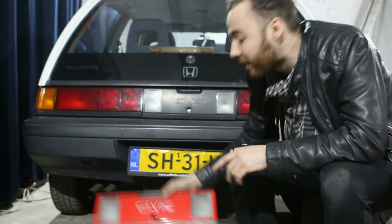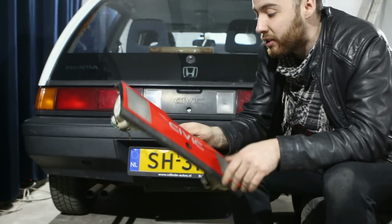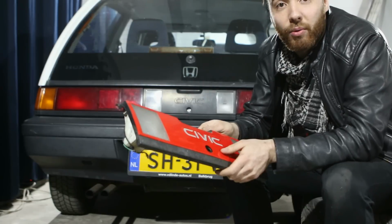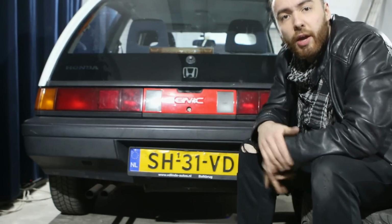a few years ago I did have a contingency plan that is this red garnish that I've wrapped in reflective red a few years ago. So I'm just going to put that on there. I think that will look a whole lot better. What do you think? Yeah, that looks a bit better. Still need to look for the real deal though, but it will do for now.